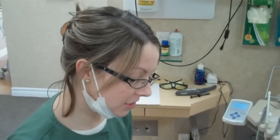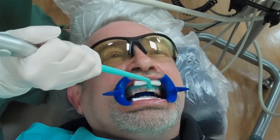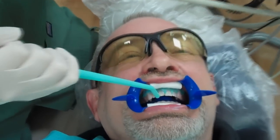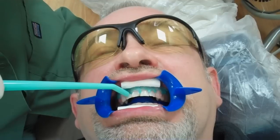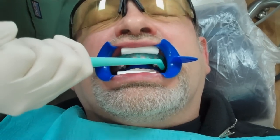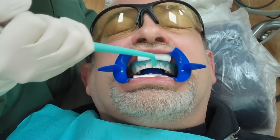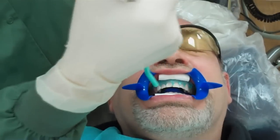Okay, so our session has ended, so I'm going to go ahead and remove the bleaching material right now. We use this tip to take all the bleach off before we rinse, so that he doesn't have to taste it at all. Great. Well, let's see what it looks like when you're done.